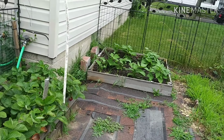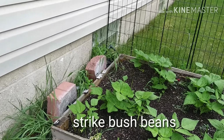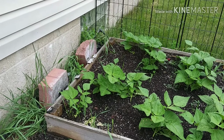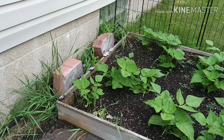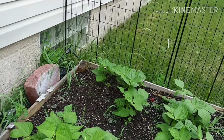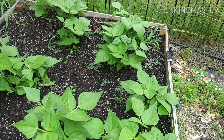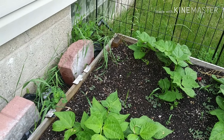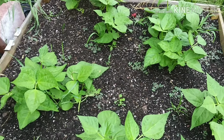And over here, as you can see, squirrels got into my bed just a little bit. I see a strawberry way back there that they dragged or whatnot. But the Straight 8s are coming along. I actually see a bean on one of them. Nope, that's not a bean. But they're coming along. Remember that we are a little bit slower than everybody else in the garden because our weather is just starting to feel like summer. So I'm going to put some more seeds out here with these and kind of jam these in.